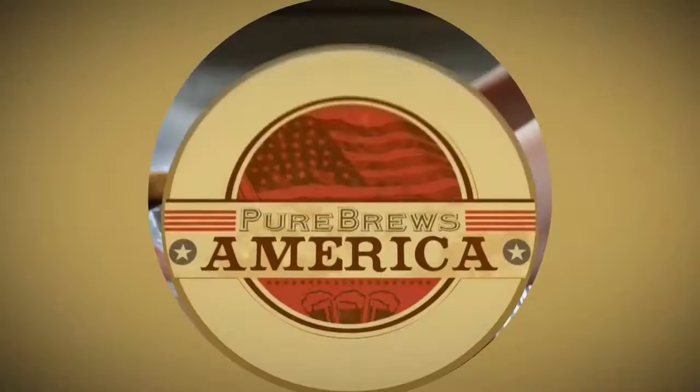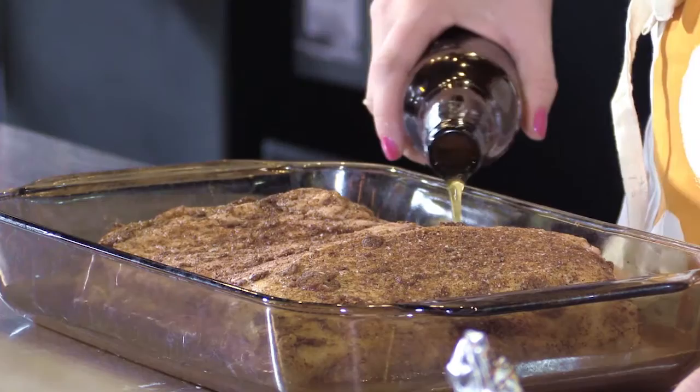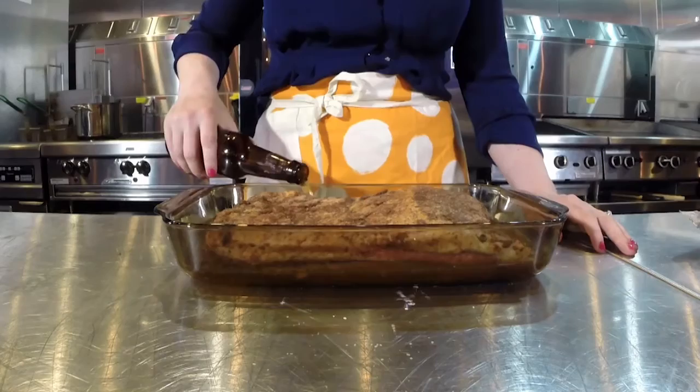So it's been 24 hours. I pulled the roast out about an hour ago just to let it get up to room temperature before I put it in the oven. We've selected a lager for this particular recipe. What it's going to do is keep the roast nice and moist while imparting some of that great beer flavor. Around but not on top is important. It helps keep that nice crust on the top of it.